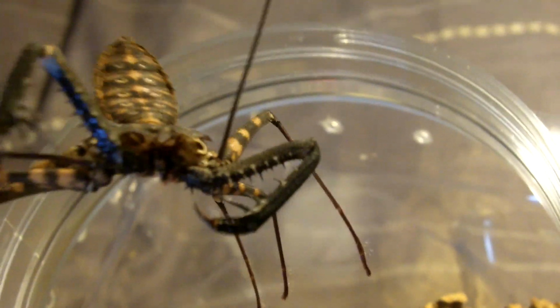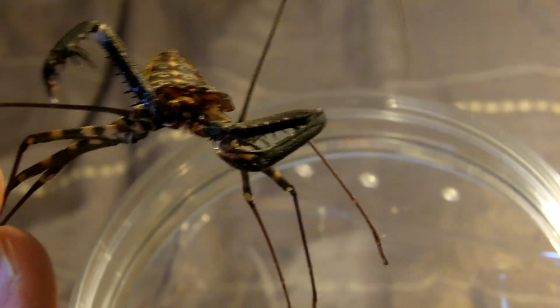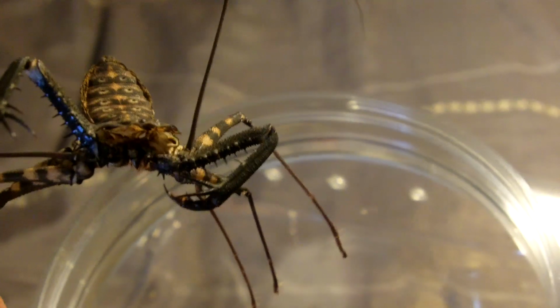What the? No way! That is so cool! I guess she molted. What the? Wow, this is unbelievable. I've never seen a tailless whip scorpion molt before. This is a Damon diadema.